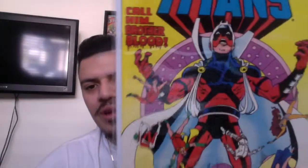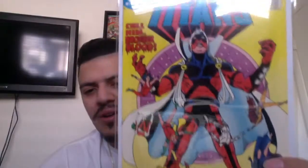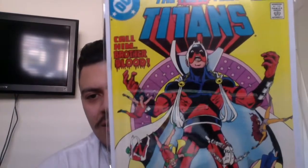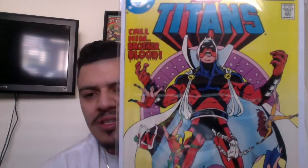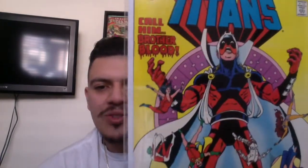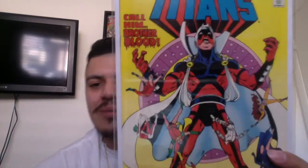And my next one is New Teen Titans number 22. This is the second appearance of Brother Blood. I have his first appearance, but you can't really see him too well on the first appearance cover. But I really like this villain, just how he was portrayed in the Arrow series. How he came up to becoming a mayor. He used all these people. He tried to make it look like he was doing good for the city, but it was just to become mayor so he can get more power over the city. But yeah, I really like this cover a lot.